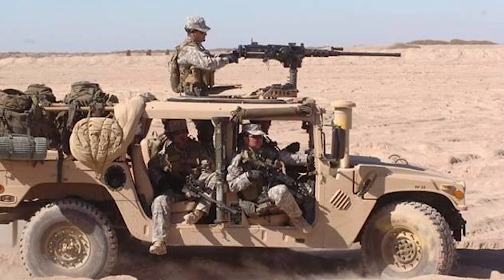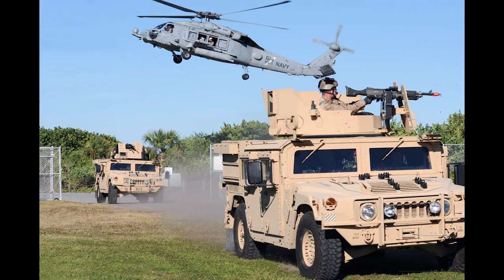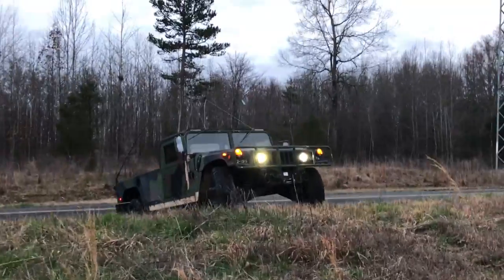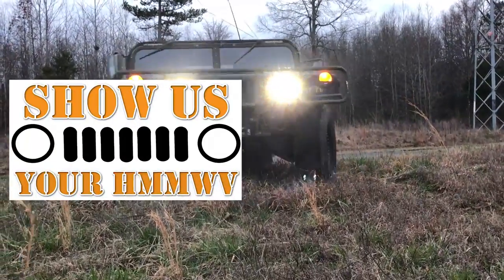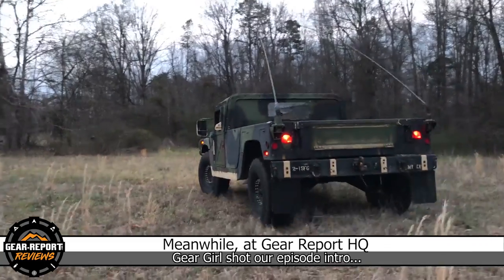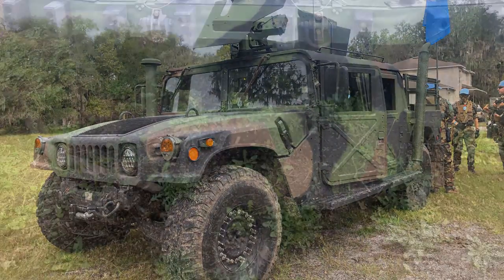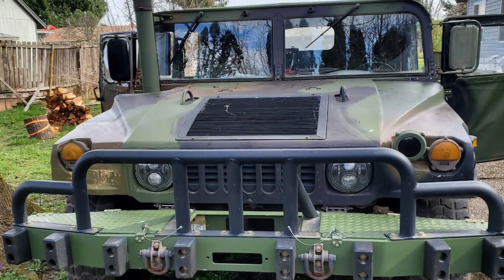Based on the years of the GMV program, which ran in the early 2000s, it seems that the majority of the GMV Humvees were painted desert tan. However, as we saw in episode 10 of Show Us Your Humvee, a few were outfitted in the old three-color woodland camo pattern. Here's another one that Vince has put together. And did you catch John's camo GMV in this week's opening?